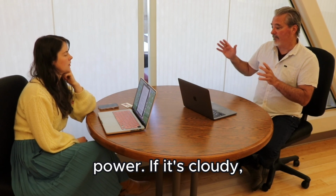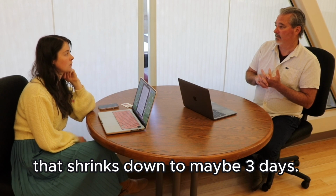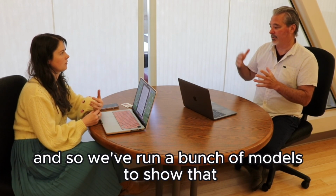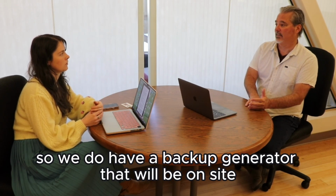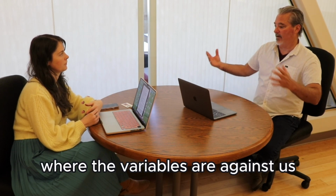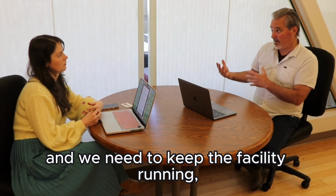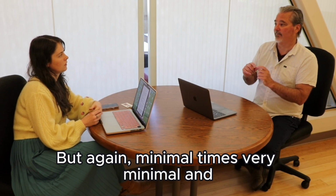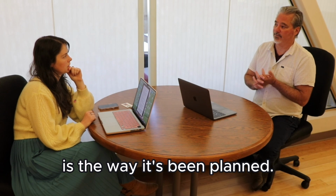If it's cloudy, that shrinks down to maybe 3 days. Oh, so it's really variable. It's variable, and we've run a bunch of models to show that. So we do have a backup generator that will be on site to help meet those times where the variables are against us and we need to keep the facility running, then we will have to run a generator. But again, minimal times, very minimal, and only in the worst case scenarios is the way it's being planned.